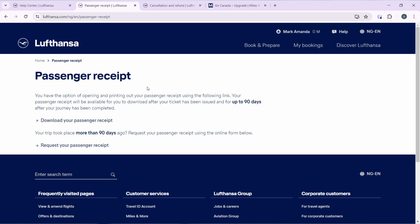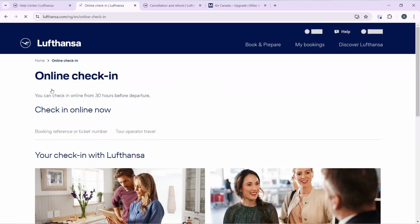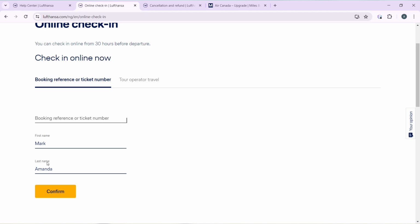Another way that you can get your flight ticket number is through your boarding pass. So click on my bookings again and click on check-in. Now, once you click on check-in, you would need to check in using your booking reference or your ticket number or your tour operator travel. So enter your booking reference or ticket number, your first name, your last name, click on confirm, and follow through the step-by-step processes to check in.